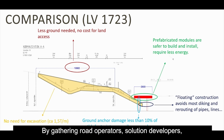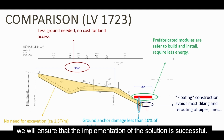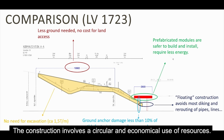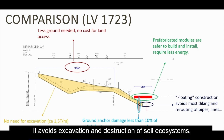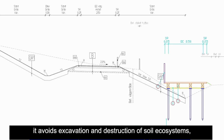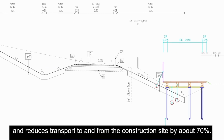Genom att samla väghållare, lösningsutvecklare och branschens kunskap runt bordet ska vi säkerställa att lösningens genomförande lyckas. Konstruktionen innebär en cirkulär och sparsam användning av resurser. Den kan minska materialanvändningen med upp till 90%, cirka 1400 ton per kilometer, undvika schaktning och förstörelse av markekosystem samt minska transporter till och från byggplatsen med cirka 70%.